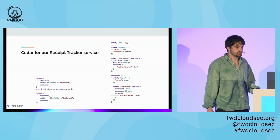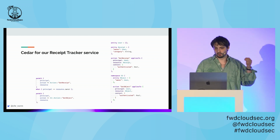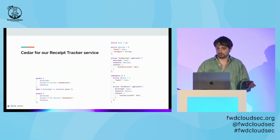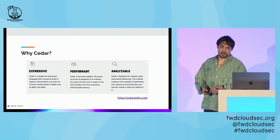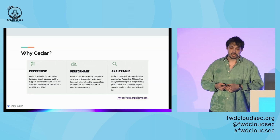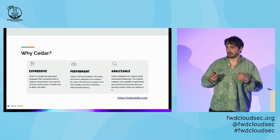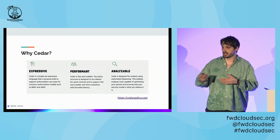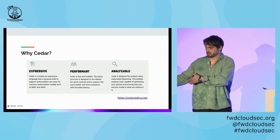An example policy for our receipt tracking service is going to look like this. So we've got a permit action where maybe we're allowing people to call the get receipt on any resource when they're the owner. So why Cedar? For these reasons: the policy language is very expressive, it's performant, and it's analyzable. Cedar has been built with a formal model around the security properties, and the team at AWS have evaluated the actual implementation against this formal model.